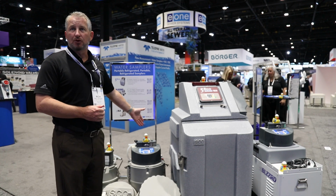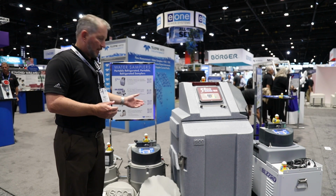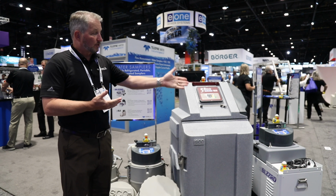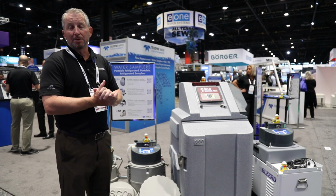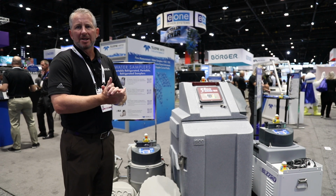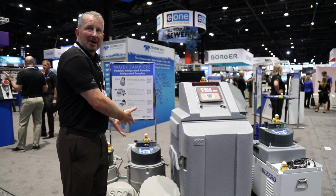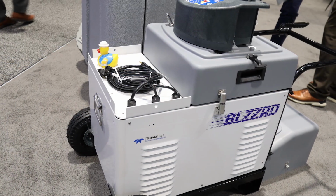We have our 6712, which is our more advanced sampler, primarily used for stormwater, and our GLS samplers, which are used a lot by industrial pretreatment groups. And we also have on the other side here our portable refrigerated sampler, our Blizzard. Fairly new to the product mix. I think it was introduced about a year ago. If you have portable sampler needs and you need refrigeration, instead of having to worry about ice in our portable samplers, that provides refrigeration with portability.